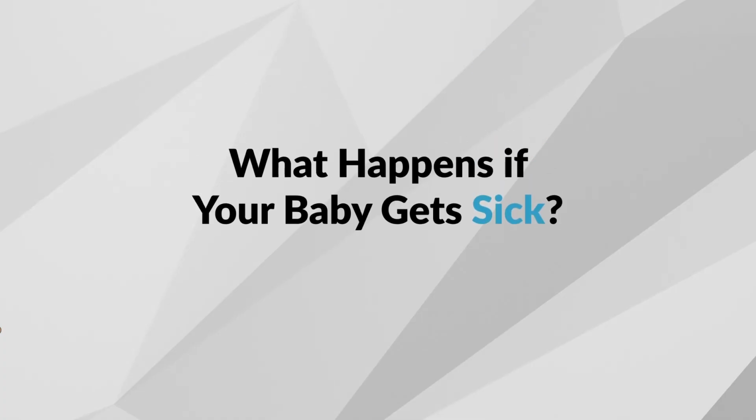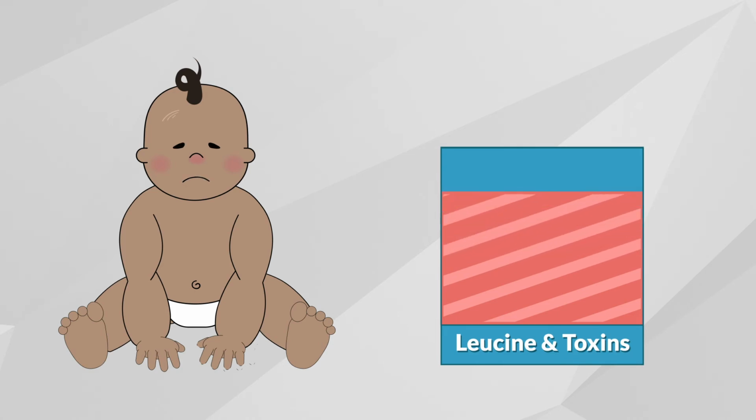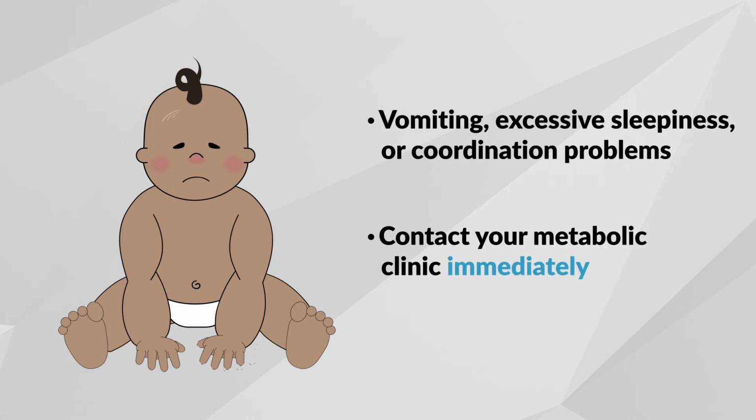What happens if your baby gets sick? During illness, the body breaks down body protein. This can raise levels of isovaleric acid, leucine, and other toxic substances in the blood, which can lead to serious medical problems and require immediate medical attention. Early signs include vomiting, excessive sleepiness, or coordination problems. Contact your metabolic clinic immediately.